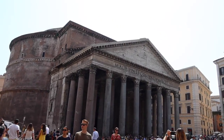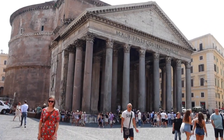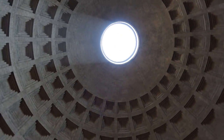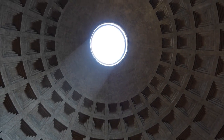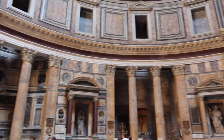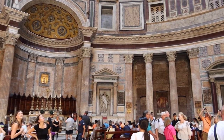Pantheon, guys. That's so cool. Because it's just open. Oh, wow. That's so cool. Yeah, it's nice and cool in here. Oh, it's a church. Okay. Guys, I'm literally the hottest mess right now.